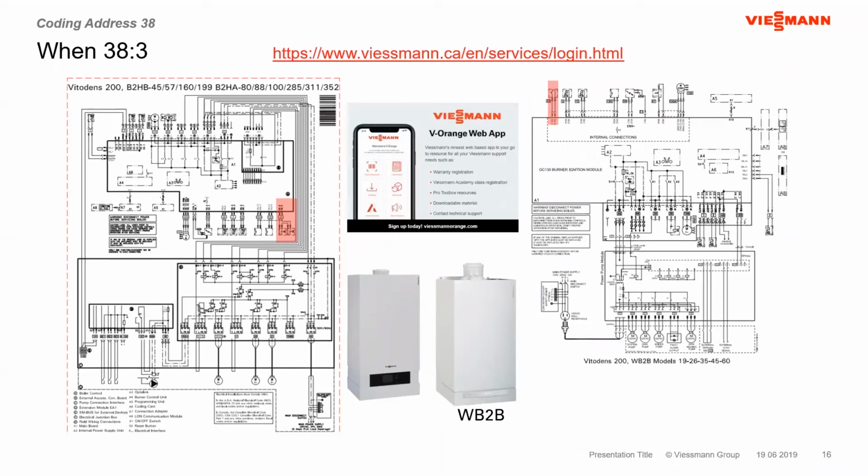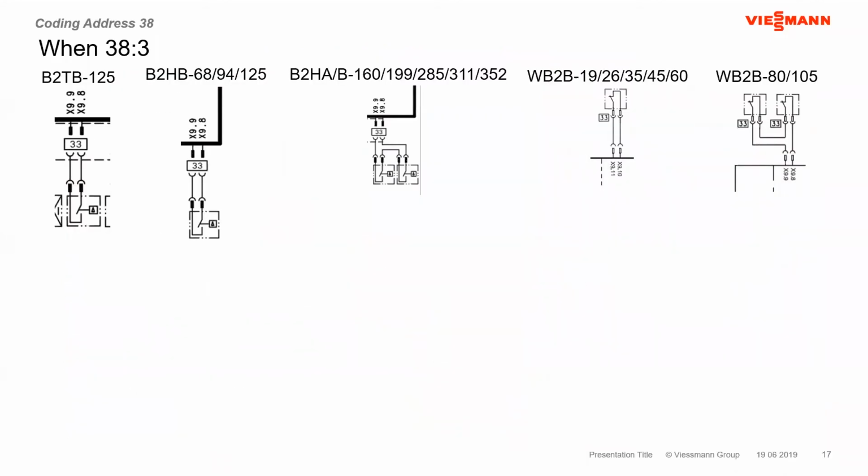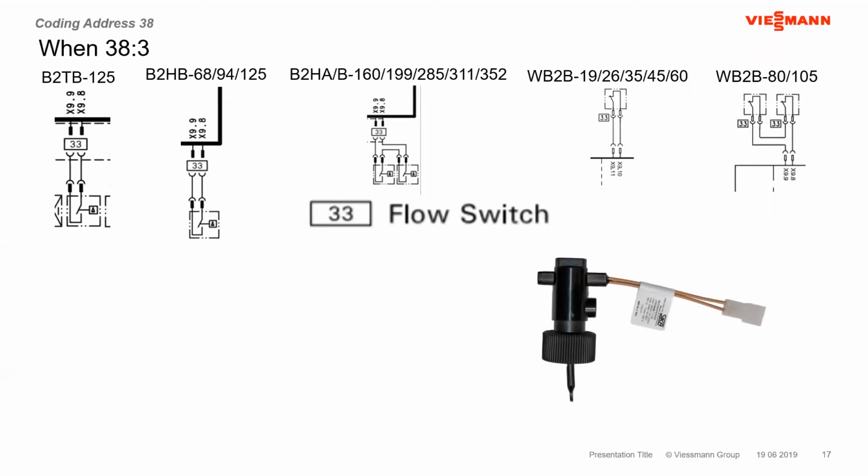You'll see the schematic there where we got and highlighted. And this relates also to the previous generation of 200 boilers, the WB2B. We'll see that the connection right there that's causing this blockage to our burner. So as I mentioned, these are all flow switch connections. Some of them you'll notice here are single connections.